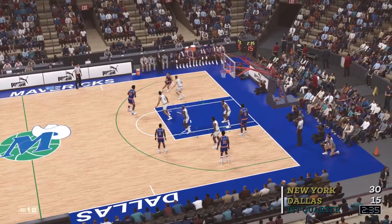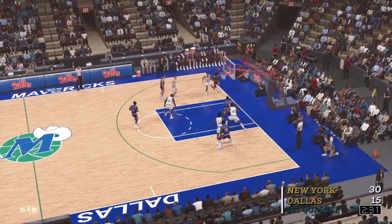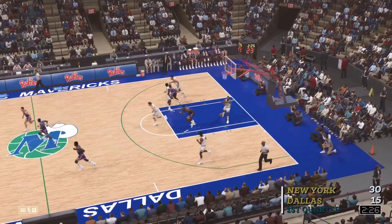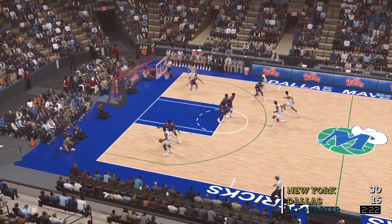Here's Elmore. From 13. Offensive rebound. Morris. West with some nice D. And Zoellis will bring it up for the Mavericks. Down by 15.